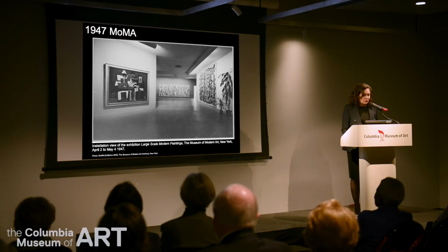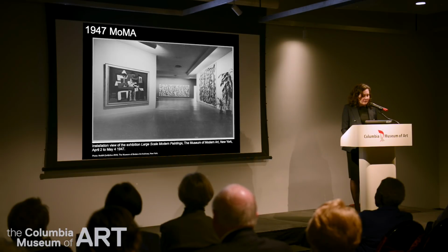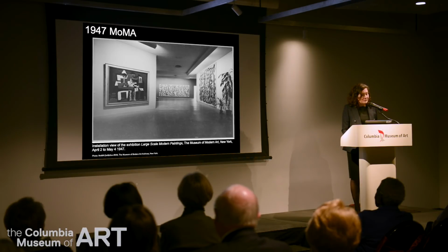So here you see Mural at MoMA in the large-scale modern paintings exhibition. And that ran from April 15th to June 1st, 1947. And this is the first time that a signature appears in an archival photograph on Mural. So it was hanging at the Museum of Modern Art, and Pollock decided that might be a very good time to sign it.